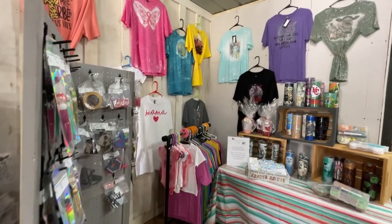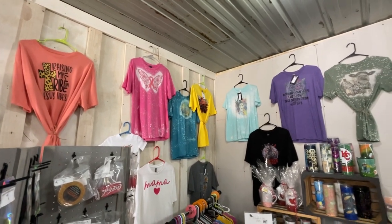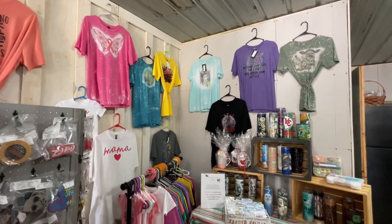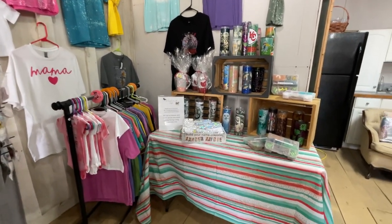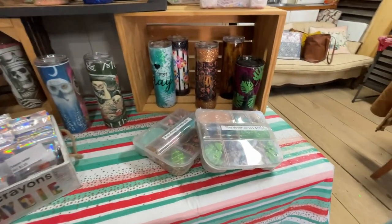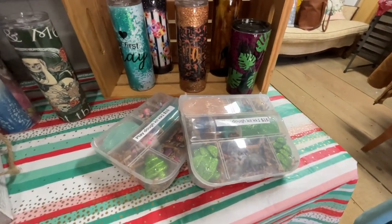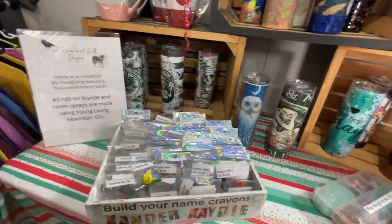So this section is a homeschooling mom. The signing friend was a homeschooling mom, and this is a homeschooling mom. She makes t-shirts. She also makes tumblers. She has these cute little crayon kits and Play-Doh kits that she makes for kids, to kind of entertain them at appointments or whatever.